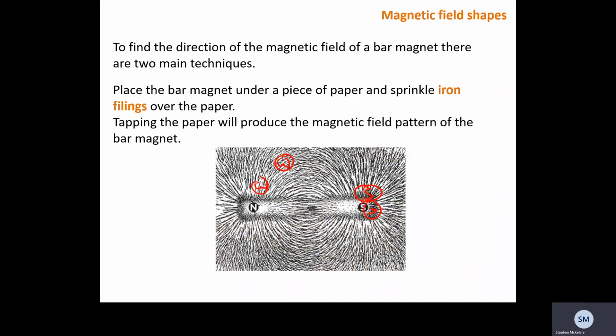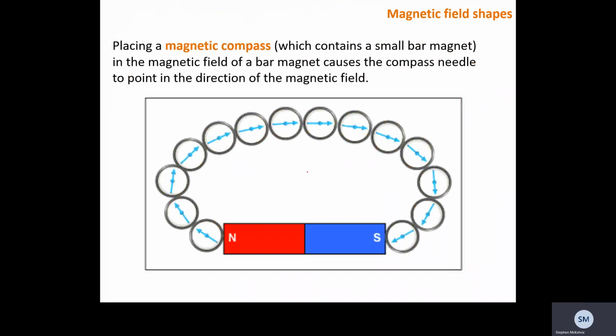Therefore, we've got stronger magnetic field lines near the poles and weaker magnetic field lines everywhere else. You can also use a plotting compass. A plotting compass has got a south tail and a north tail. The south tail is attracted to the north pole of this bar magnet, meaning I can move my plotting compass around the bar magnet and figure out the direction that it is going.